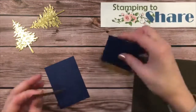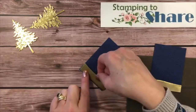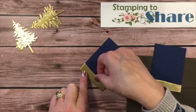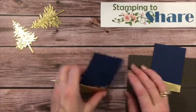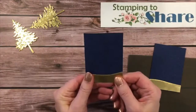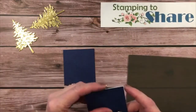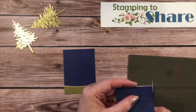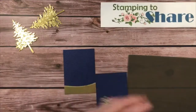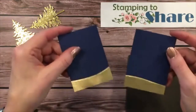And then you're going to do the exact same thing for this one over here. And you know, it might be that one side or the other sticks out a little bit. Now in this one I have it exactly perfect, but on this one there's a little bit of an edge. So if that happens, just take your scissors and trim that little edge away. It's not a big deal. All right, so these are ready to go.